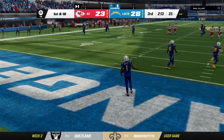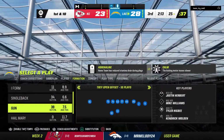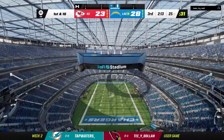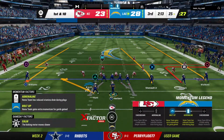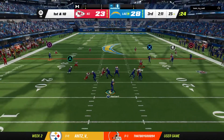Fair catch made on the 25-yard line. The Chargers take over first and 10 at their own 25-yard line. The Charger drive about to get going. And maybe some renewed pressure on this unit following the touchdown a moment ago. It's back to a one-score game.